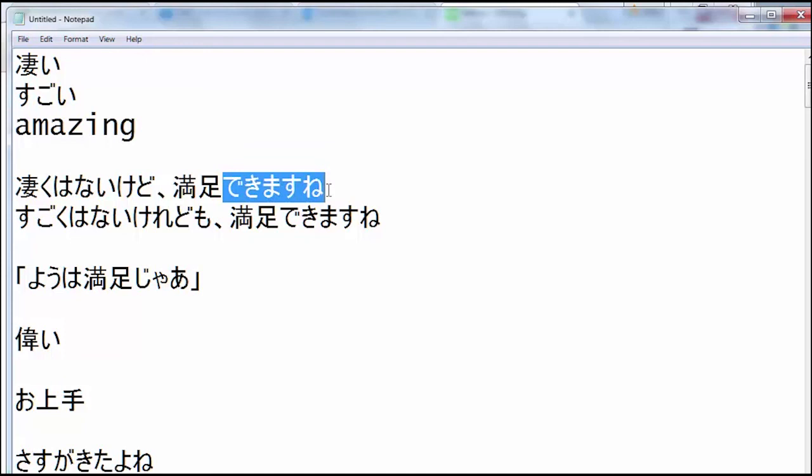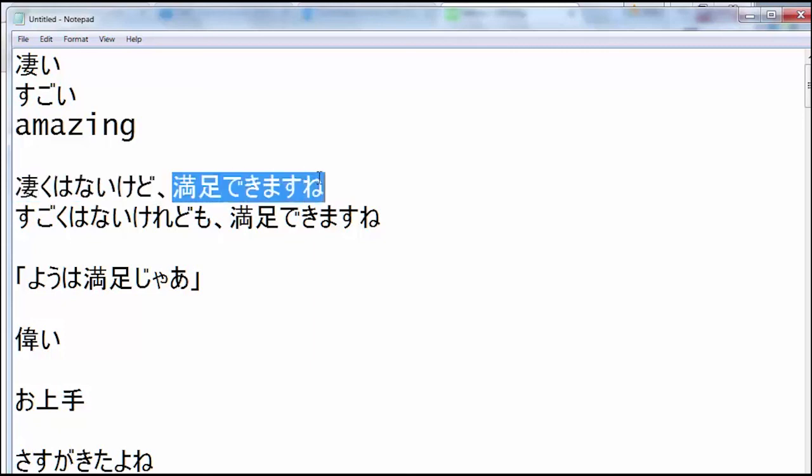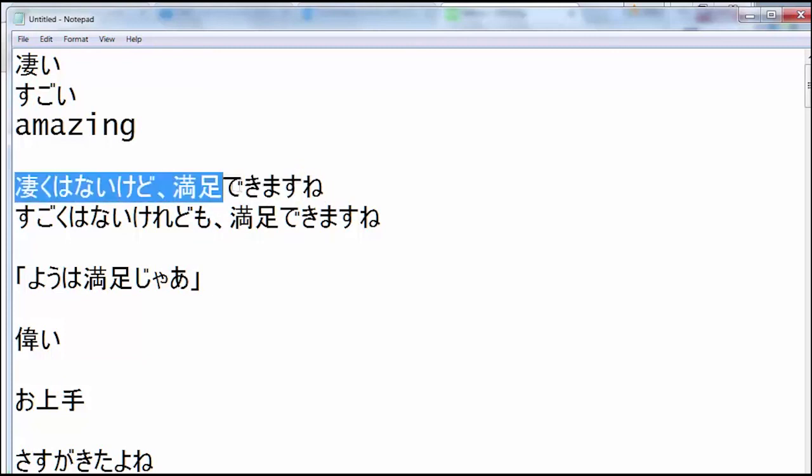All the root verbs become masu once they go from regular form, casual, like talking to your buddy, to more polite, like someone you don't know as well, someone you're trying to keep a distance from, or someone you're trying to be polite to. Manzoku dekimasu ne. I'm able to be satisfied, or it's satisfactory. So, sugoku wa nai kedo, it's not amazing, but manzoku dekimasu ne, you can get satisfaction from it. Ne is like, in Canadian English, eh. Like, you know, or isn't it?